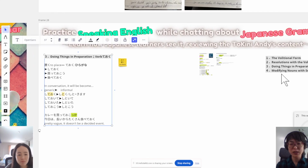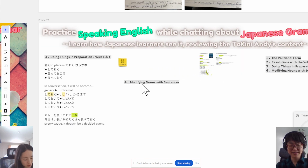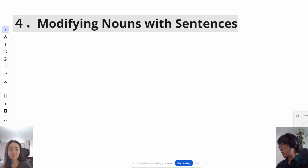Do you remember what the next one is? Next one is modifying nouns. Okay, let's see. This is 26 minutes, 53 seconds. Modifying nouns with sentences.